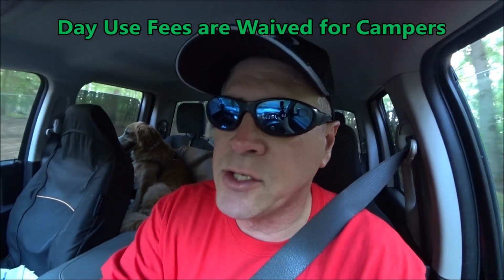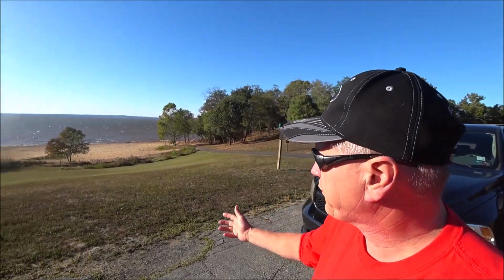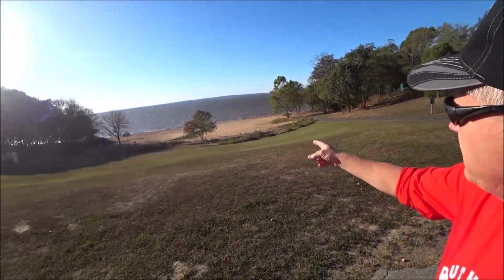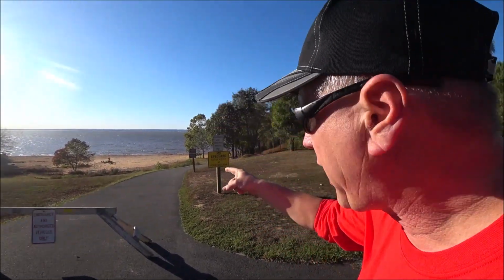I'm headed to the beach area. There is a fee for the day use area, for the beach area, but if you're camping, that's all included in your campsite fee. So the tag that you have on your window gets you through without having to pay an additional fee. So you can see they do have a beach you can swim at on the Northeast River, the head of the Chesapeake Bay. The wind's howling a little bit. You can launch your canoes and your kayaks over here.